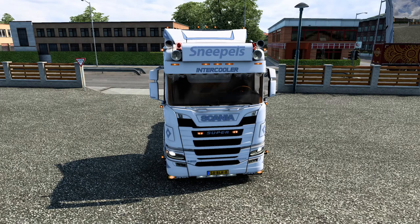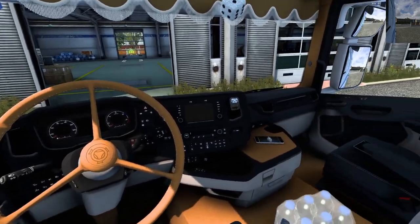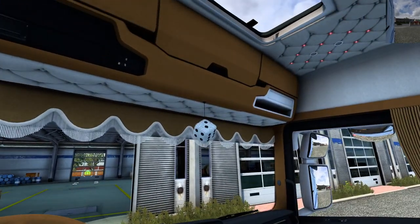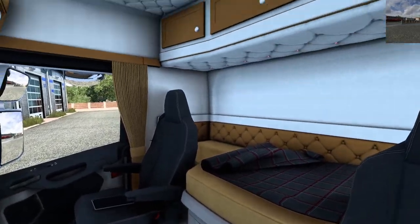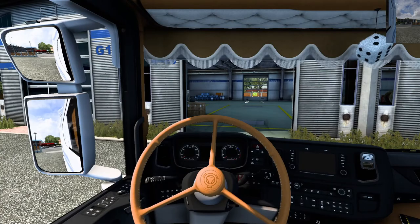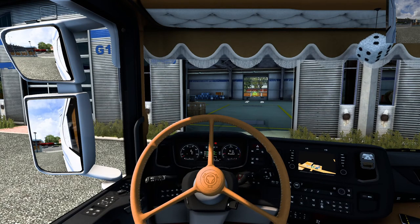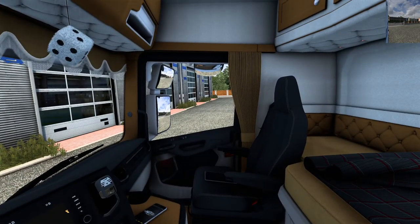So that's about it guys. We'll stop that a second and go on the inside and see what it's like. As you can see, I've done a bit of customization and a few things in that I needed. So yeah, we'll start her up again, see what she sounds like inside. Yeah, nice. Windows work, and the other window works as well.